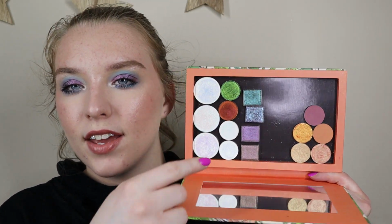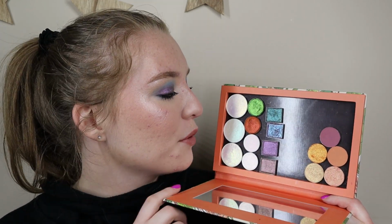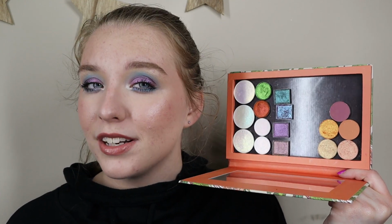Alright guys, let's dive in with the regular single shadows that I ordered from CLIONADH. I'm not going to go quite as in depth with these because this is probably a pretty standard formula. It's a matte formula, it's a shimmer formula. We all know and love these formulas. I think based on what I've tried from CLIONADH, theirs is very high quality.